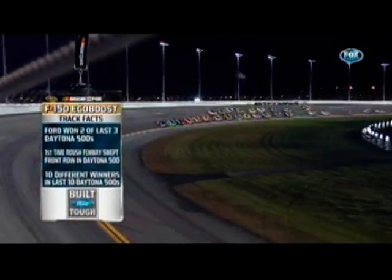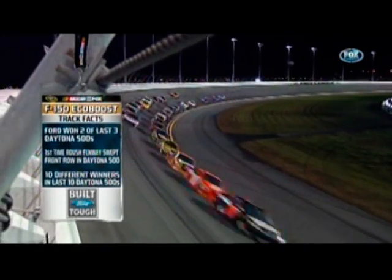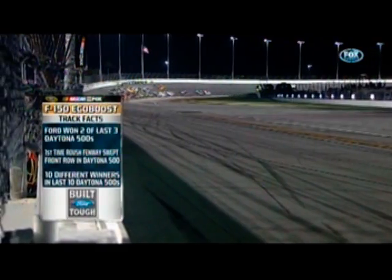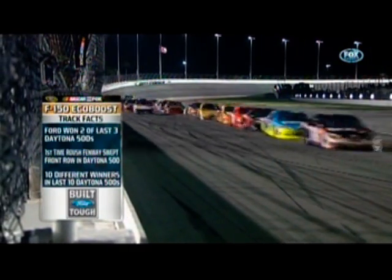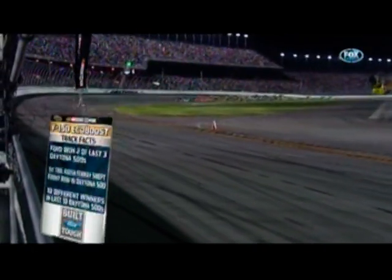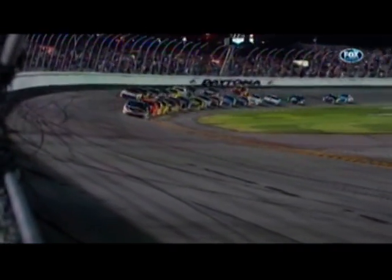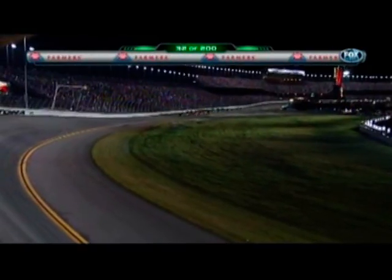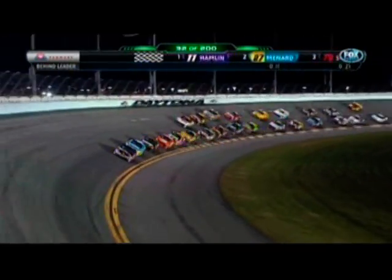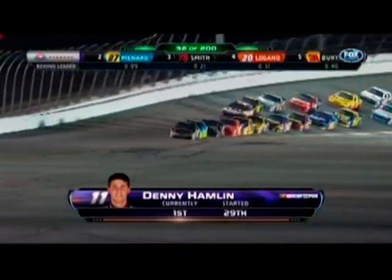Ford cars have won 2 of the last 3 Daytona 500s. This year is the first time that Roush Fenway Racing has swept the 500 front row. The last 10 500s have had 10 different winners. And this race so far has had 4 different leaders, 5 lead changes. And Denny Hamlin, driving a Toyota for Coach Joe Gibbs, leads the pack from Paul Menard, Regan Smith, Joey Logano, and Jeff Burton. Marcus Ambrose 6th, and little change among that front pack on the inside.